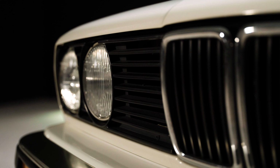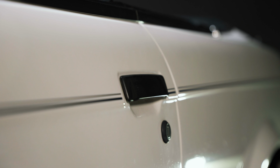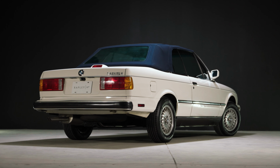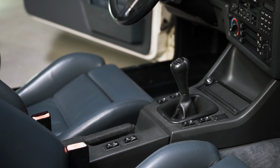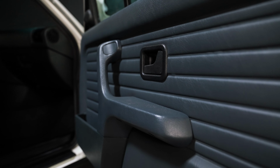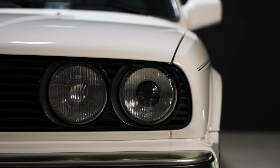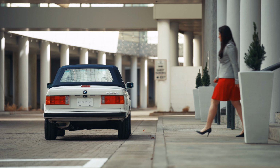1988 BMW 325i convertible, in untouched condition and only 33,000 miles from new. Original paint, original interior, 5-speed manual with heated sport seats and one careful owner. These are such fun cars to drive that almost the entire population of BMW E30s have had the wheels run off them. But not this one. This car is a survivor.